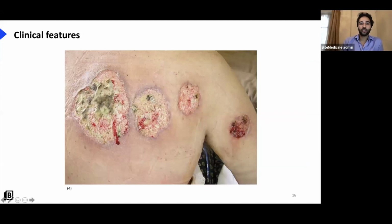Where's the chat gone? Good. Nihit Soni smashed it. Pyoderma gangrenosum. So this is pyoderma gangrenosum on a patient's back. Pretty nasty, as you can tell.